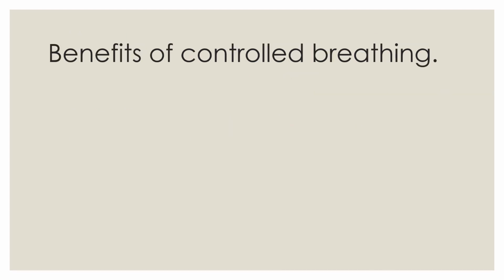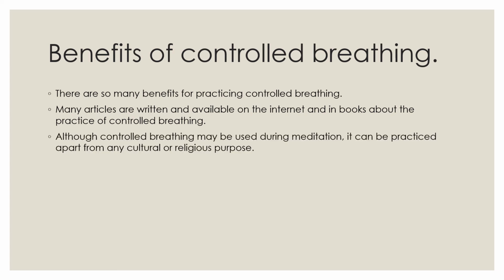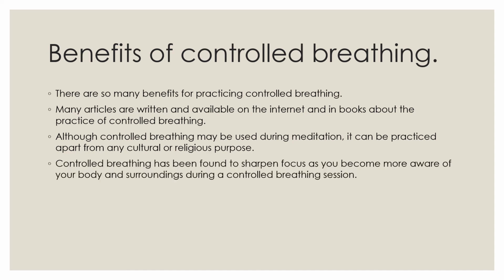What are the benefits of controlled breathing? There are so many benefits for practicing controlled breathing. Many articles are written and available on the internet and in books about the practice of controlled breathing. Although controlled breathing may be used during meditation, it can be practiced apart from any cultural or religious purpose.